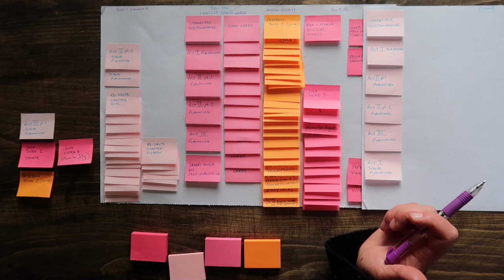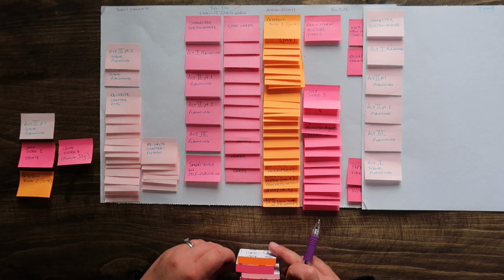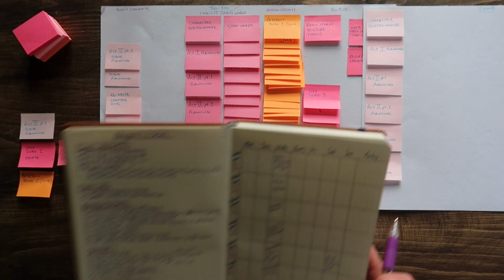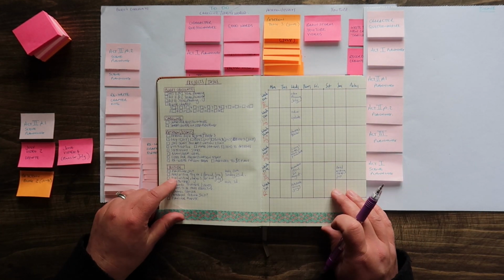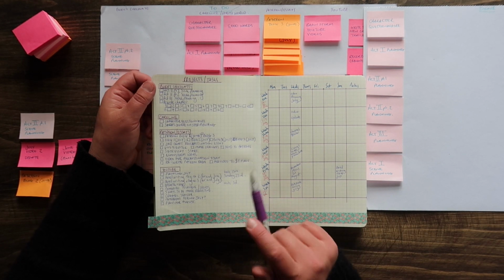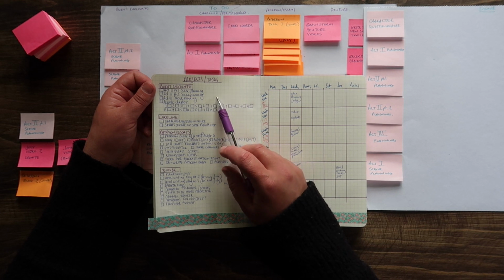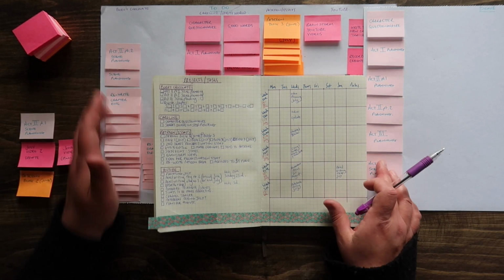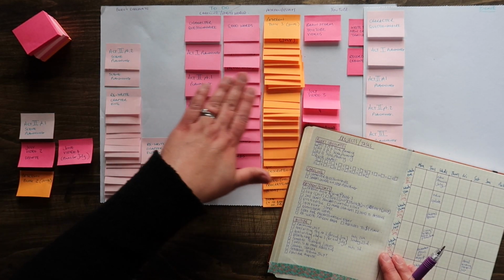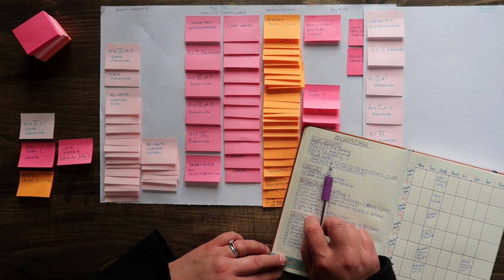I'm so pleased with this system, and I'm so grateful for Sarah Cannon, who has recorded a series of videos about it. And then what I have done, what you've seen me doing in my bullet journal, I have written down the projects and the tasks that I aim to do over the next 5 or 6 weeks, and I've essentially taken certain tasks from here, here, here and here and written them down in my bullet journal.